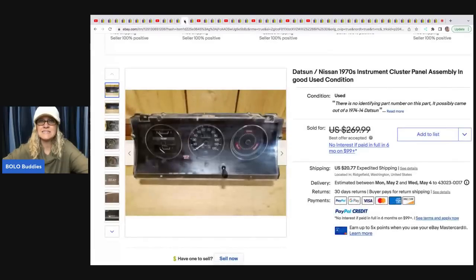The next item is this Datsun Nissan 1970 instrument cluster panel. Is that for a car? I don't know. Anyway, she got it for free and sold it for $203 plus shipping.